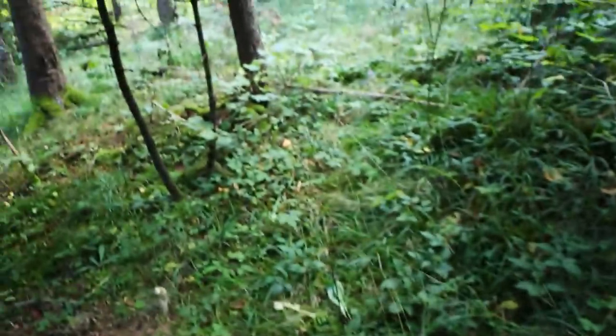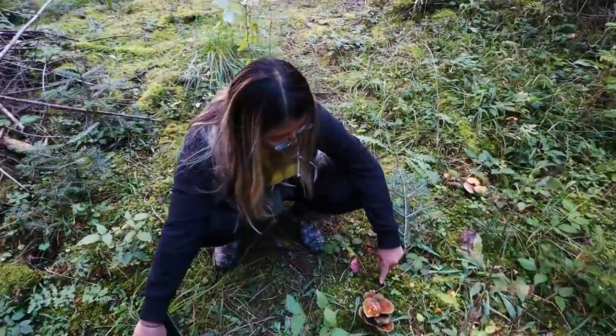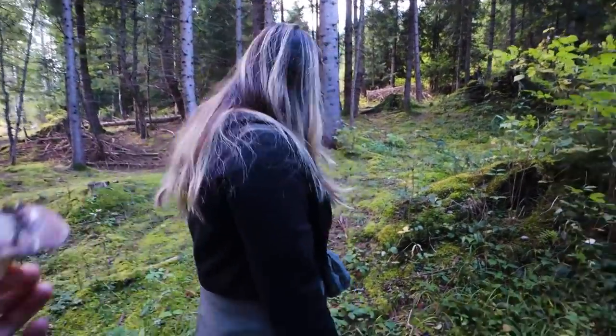I think I got my first bagger, baby. Oh, different types. What you got, baby? I don't think these are good. Oh, no, these are all soggy. Yeah. And I got a good one here. Got a good feeling. This one's going in the bag. That looks good, actually. My first bagger.